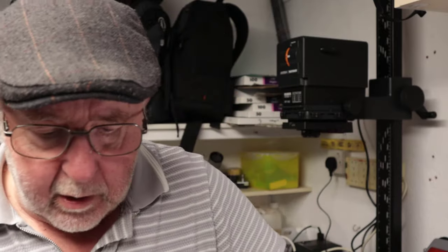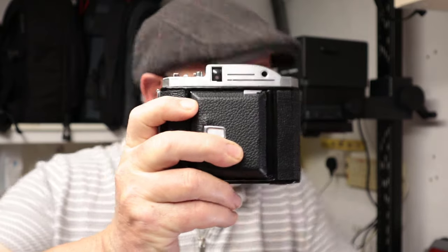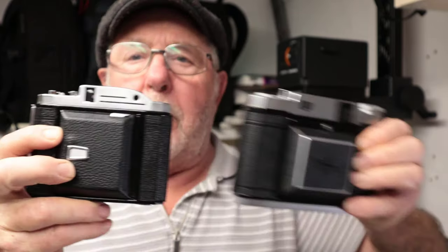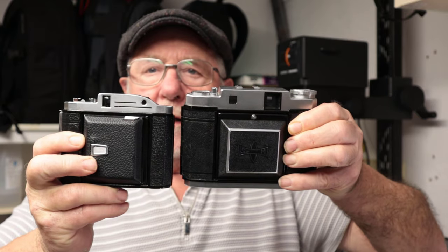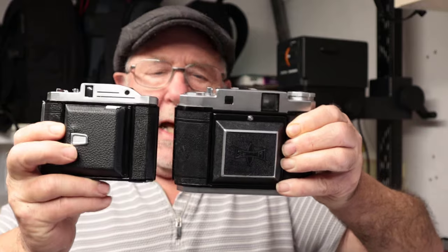The Pearl 3 performed flawlessly. It's a beautifully well engineered camera. It's small when we compare that with the Mamiya 6 folding camera. You can see that this one's a lot smaller and it's quite a bit lighter.